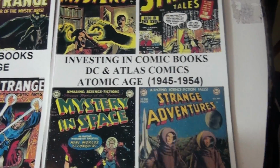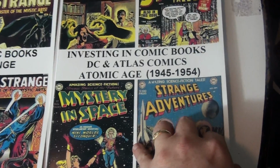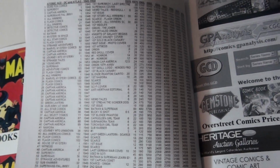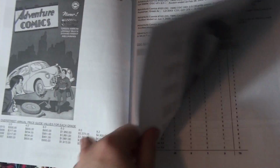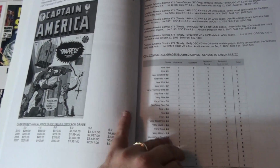Here we have one of our specialty books, DC and Atlas Comics, the Atomic Age, where we focus on all the key issues from the 2 main collected publishers. And we give you a breakdown again, looking at all the trends and price changes over time, and many key issues. So if you're a fan of any particular series, you can get a book focused specifically on that.